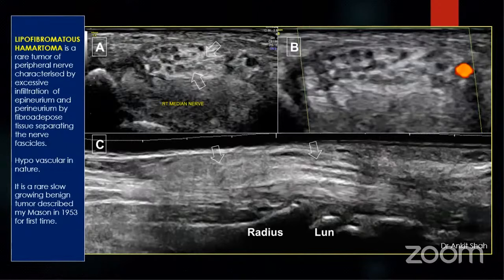Lipofibromatous hamartoma is a rare tumor, which was first described by Mason in 1956. And here, Dr. Ankit has demonstrated it very nicely. We can see a nerve here, an area, a hyperechoic nodular lesion in the nerve with loss of the fascicular pattern. And in cross-section, we can see the fascicles are widely separated by hyperechoic areas. These are due to infiltration of the fibroadipose tissue between the epineurium and perineurium. And it is hypovascular in nature.